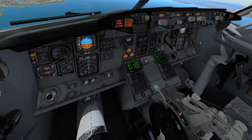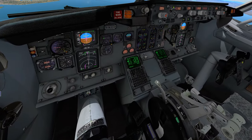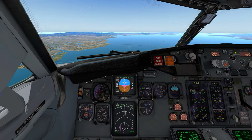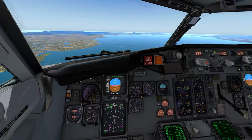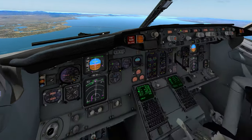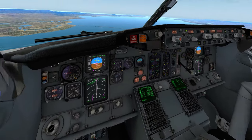Speed back to 160. Speed brake is armed. Now I'll take a left here. Yeah, we're definitely still too high.